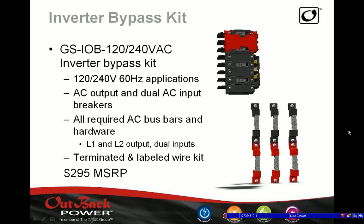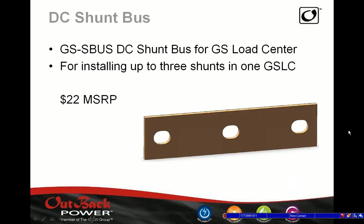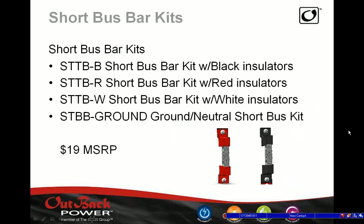For those customers, we make a bypass kit with a breaker, slider plates, bus bars, and terminated and labeled wire kit to quickly populate that. We have 2-pole AC breaker, a DC shunt bus to be able to connect 3 shunts in the GSLC, and short bus bar kits.